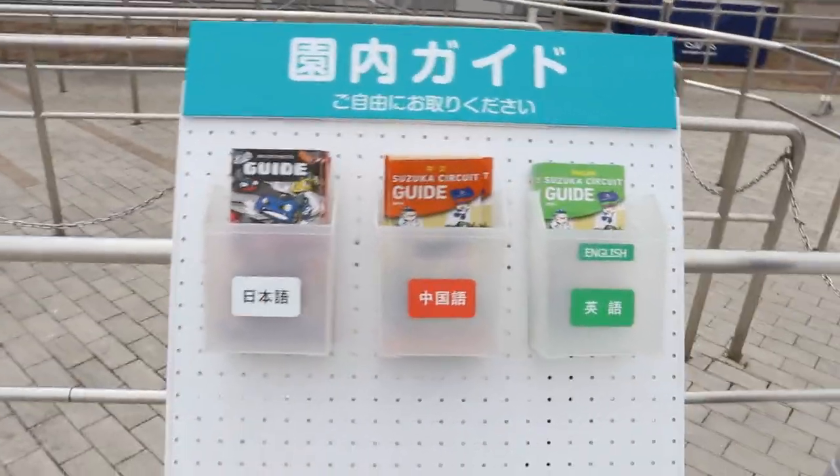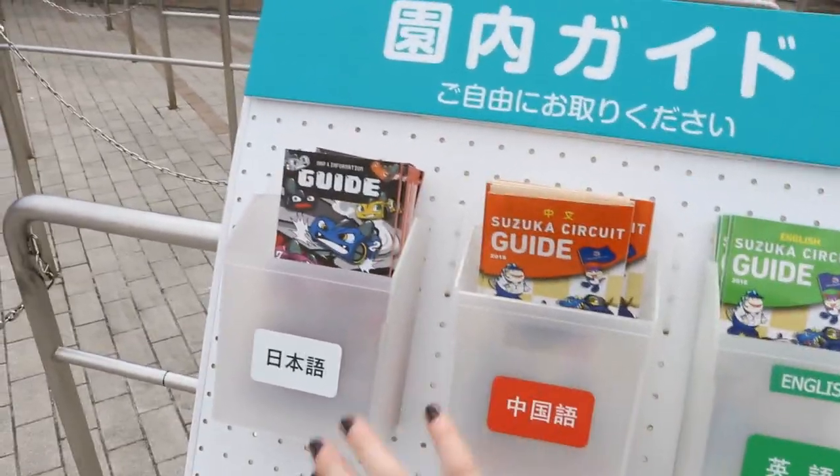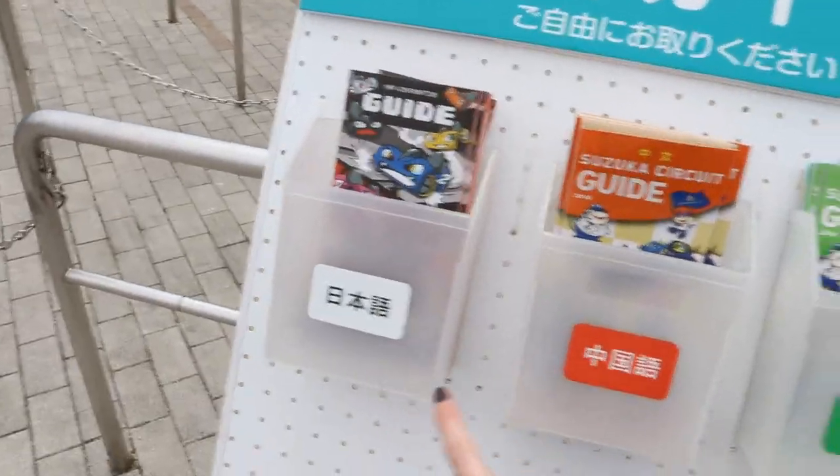Here we are at Suzuka Circuit. We arrived, so let's go inside. Okay, so right before the ticket gate, you can get multilingual guides. So there's Japanese, Chinese, and English.